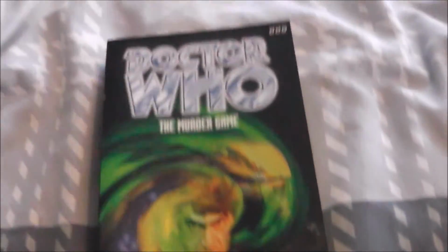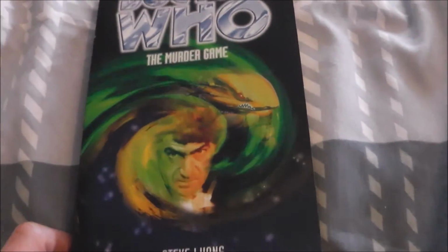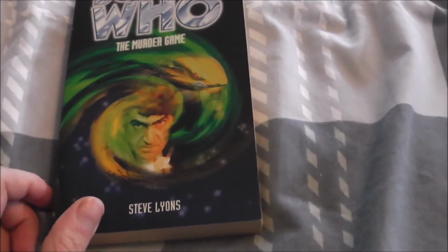And this is the first book, written by Steve Lyons, and apparently this is a really, really good book, and I cannot wait to start reading those two, because I nearly did start reading The Final Sanction until I realised it was actually part of a full-on, couple-of-book story. So I decided to pick The Murder Game up first and then read The Final Sanction afterwards. So that's the Past Doctor adventure.